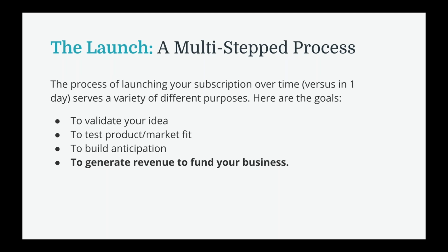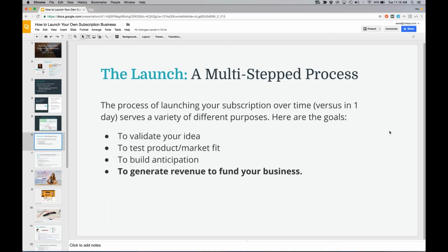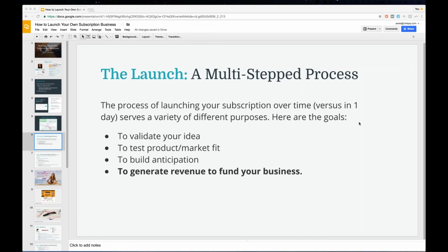You can create an assumption around how many people you think are going to sign up to your box. It creates a lot more stability and predictability in your cash flow, and you can use that revenue to do cooler things like get custom packaging, do cool customer acquisition ideas early in the beginning.